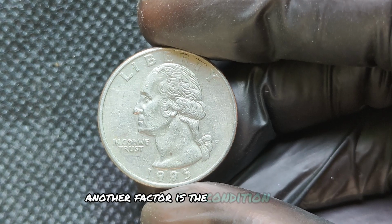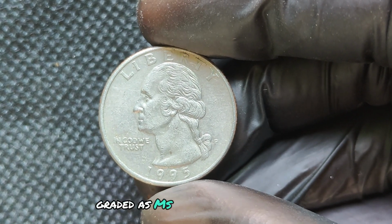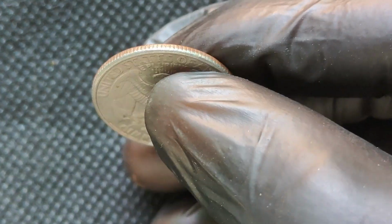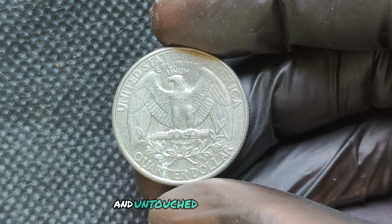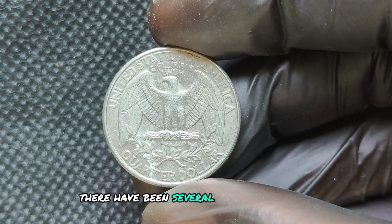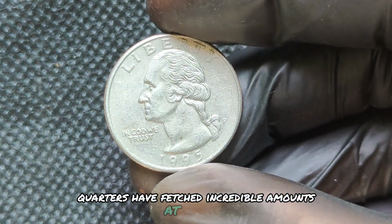Another factor is the condition of the coin. The better the coin's condition, graded as MS, mint state, by experts, the higher the value it can command. Coins that are well preserved and untouched by circulation are worth significantly more. There have been several instances where rare 1995 quarters have fetched incredible amounts at auctions.